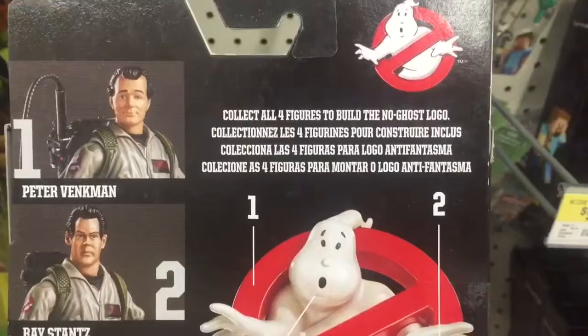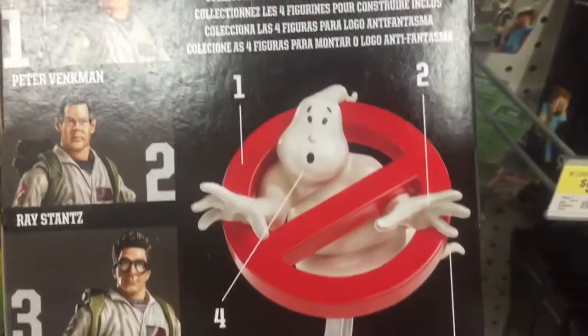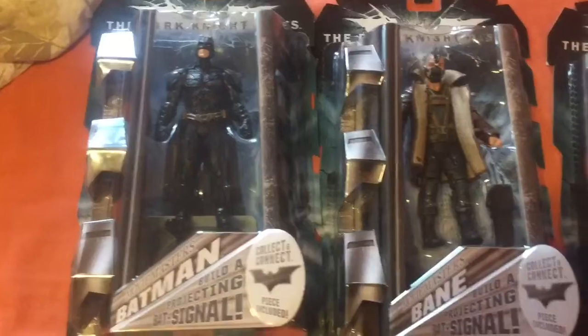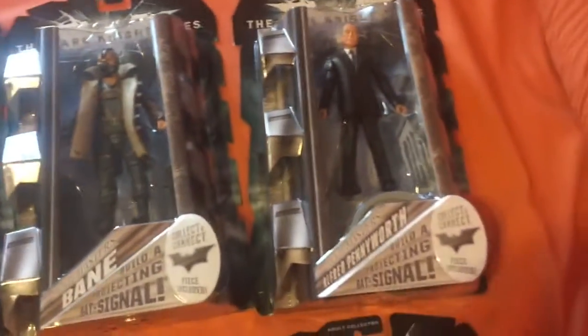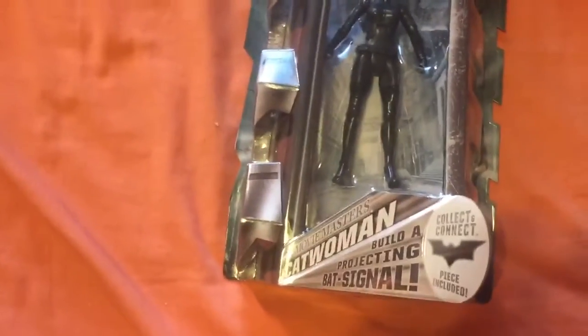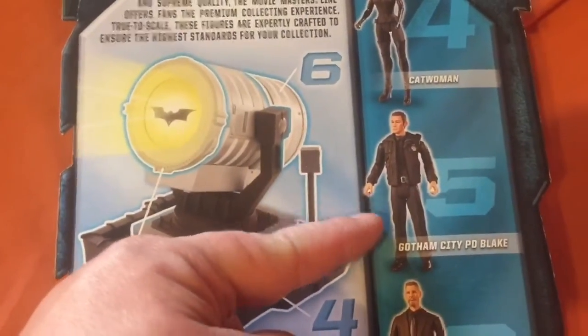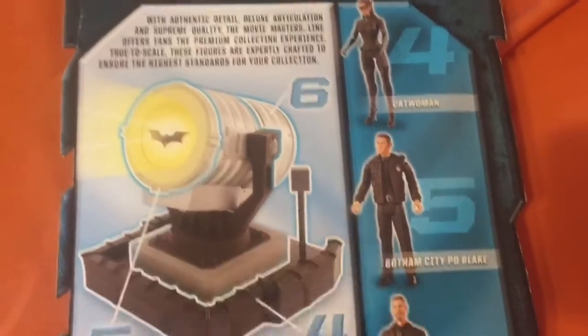Don't know. Each figure comes with a section of a 3-dimensional No Ghosts logo. Not unlike the way the promise of building my own bat signal tricked me into buying these Dark Knight Rises figures. Why can't I find you, Gotham City PD Blake? Even harder now. Probably impossible.